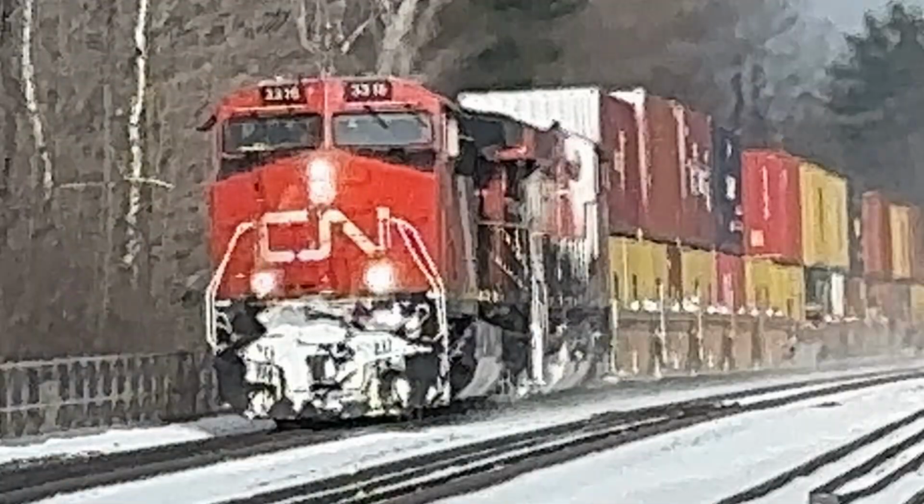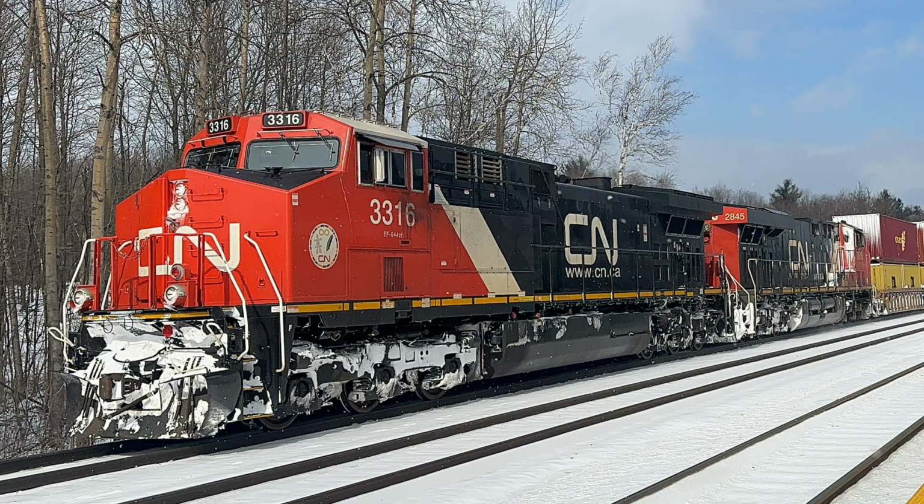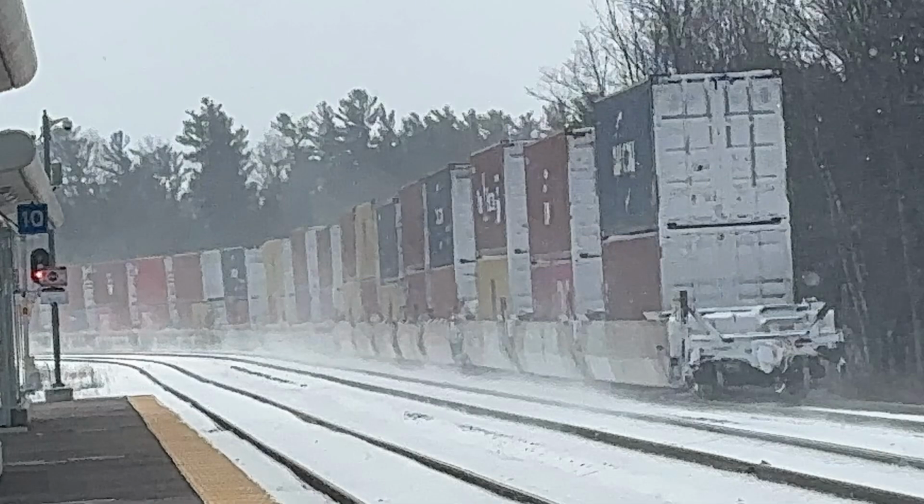The next train we caught is CNQ 102, going from Rubber Banks, BC to Brampton. It was led by 3316, an AC44C6M rebuilt -9, and the engineer gave us a K3L horn show. It was originally 2566, and trailing second is 2845. And 102 yesterday has 110 rail cars and 324 axles.